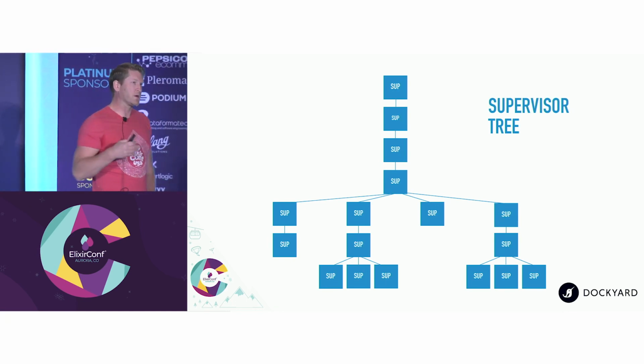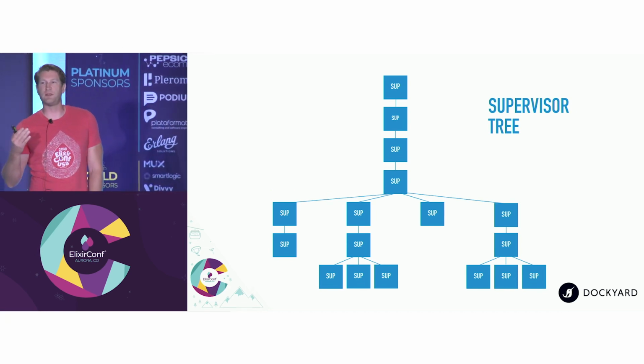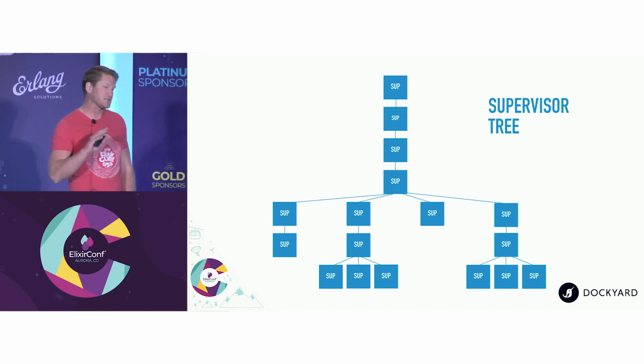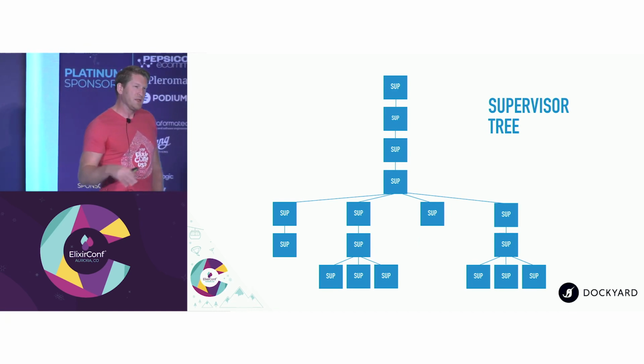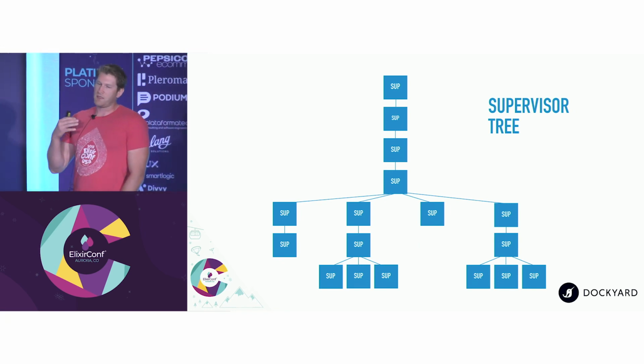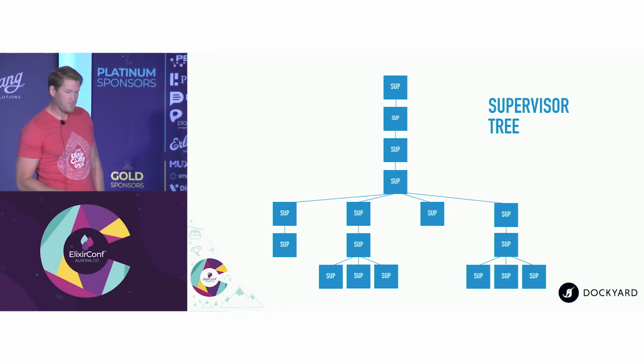So what if we were able to actually map and have each node within a supervisor tree manage an element in the DOM? And I'm not suggesting that this is the long-term solution for a rendering engine, just that this is something that we can think about and apply now with Lumen.